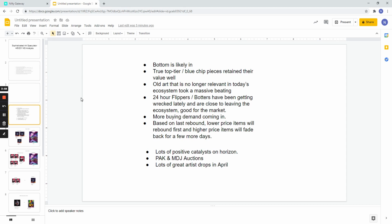So for anyone that's been on the platform over the past three weeks, it's been a very brutal bear market for NFTs in general, but also on Nifty Gateway for the past 3 weeks. I've seen at least one other bear market, maybe 2, but late February was a pretty bad bear market on Nifty Gateway, but this is definitely considerably worse. And I think it definitely spooked a lot of people.